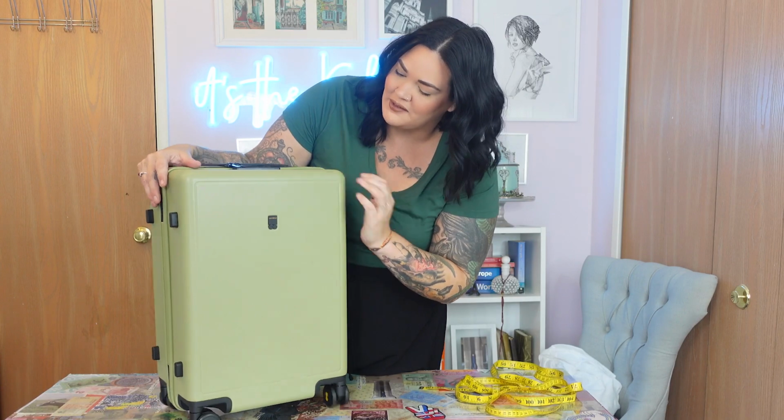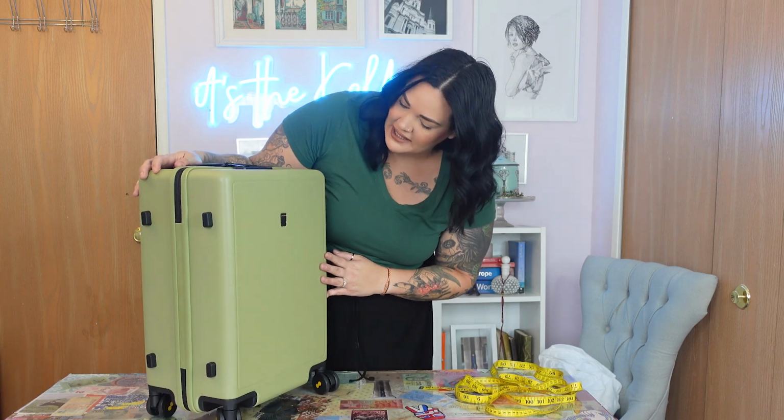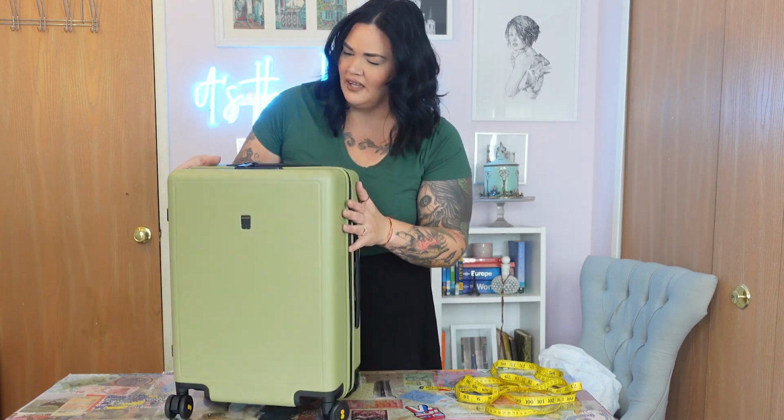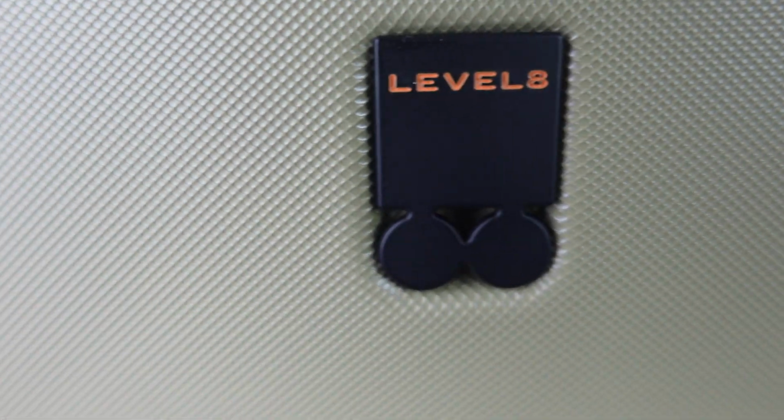So you can see it has the little Level 8 logo right here. I think the design of this is so sleek and modern and just beautiful. It looks like it's totally smooth. It actually has a really nice little texture to it, if you can hear that. And on the website, they call it their diamond texture. It is waterproof, it is scratch resistant, and it is lightweight.